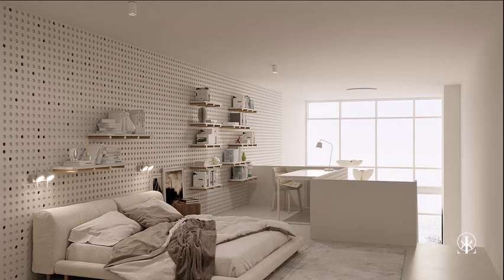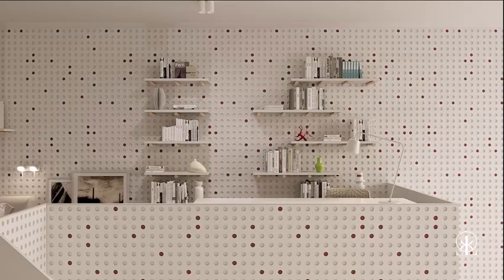Floating shelves store a collection of books and display decorative items. A home workspace is situated toward the front of the loft, where it benefits from the most natural light.